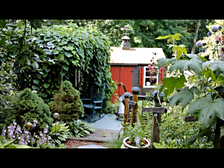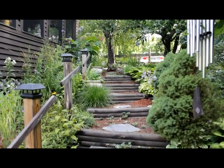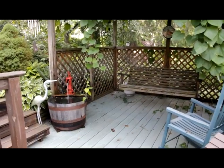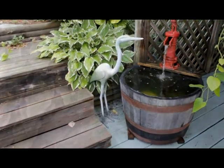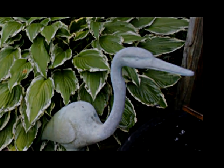The back garden, well below the front, is reached by a series of steps. My sister teases me about having all these places to sit. She said that you probably don't even use them. And I say, oh, I do, more and more every day. It's harder to garden, is that what you're saying? That's what happens when you get older.